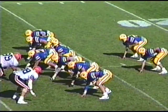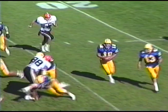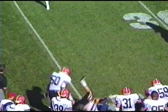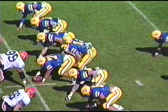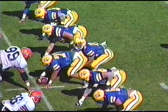Bergman, way out to the left. Tetro going to run the option. Now he wants to throw. Looking downfield, he'll keep it. He's across the 30, and he'll have the first down. Pushed out of bounds at the 34. 1st and 10 from the 35-yard line.